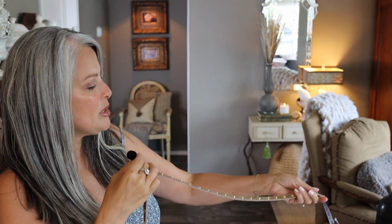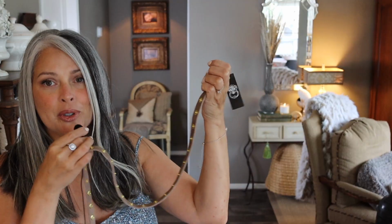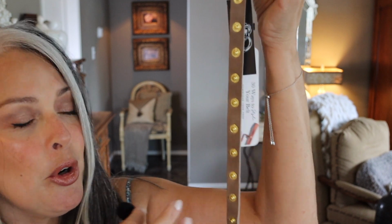This belt is super fine, and it was meant to be used with the jacket. It has a little tag with 30 different ways to wear the belt. So it's a very thin strip belt, which for people like me who have large busts and a short waist, thinner belts work better.